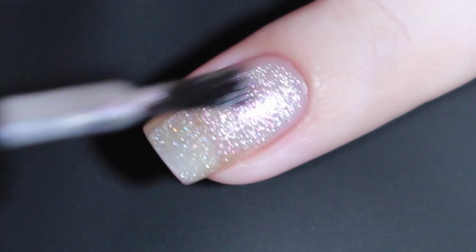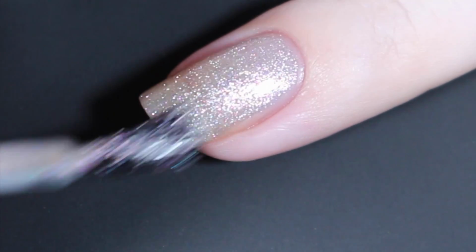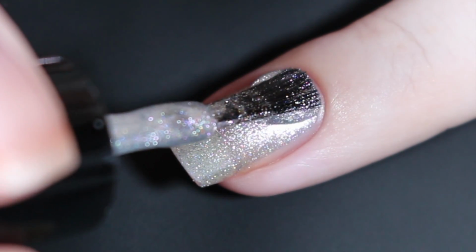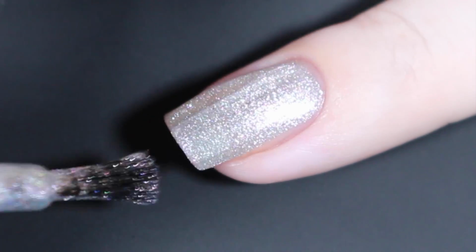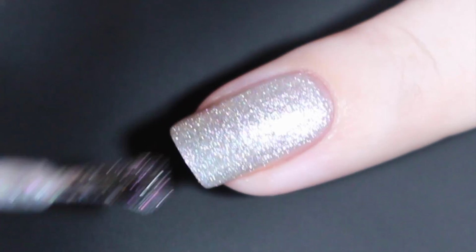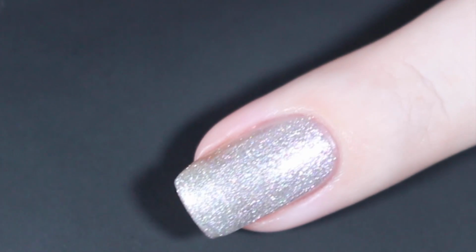This one does have a nice formula. It is a little bit sheer though, so I'm going to let this dry and then build it up with a second coat. Here is a quick second coat. I am going to do a thicker second coat because this polish is a little bit sheer. At two coats, it's still not completely opaque for me, but it has built up that shimmer and that silver a ton. I'll let this dry and then come back in for one more coat.